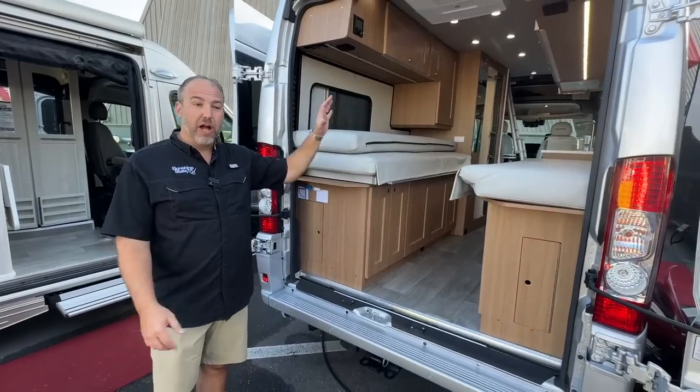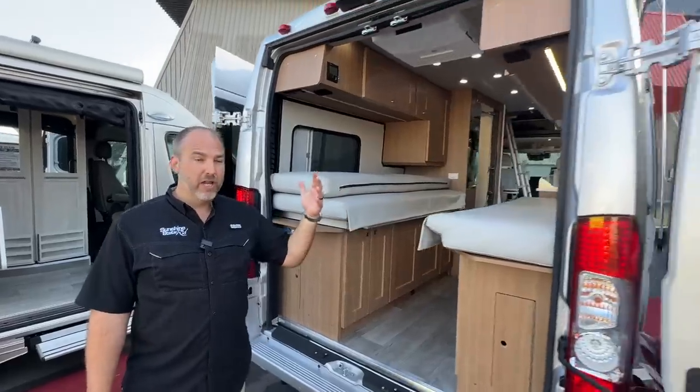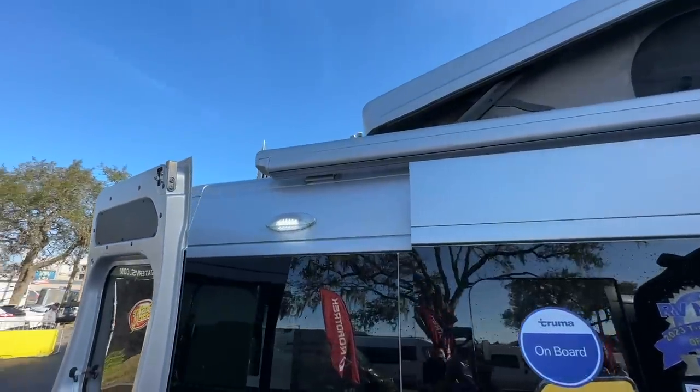The big Roadtrek screen in the back. It's also pretty unique. Most pop tops don't have awnings. So this has a power awning. The awning's right here on this side, which is pretty nice. So power awning with LED lights as well.